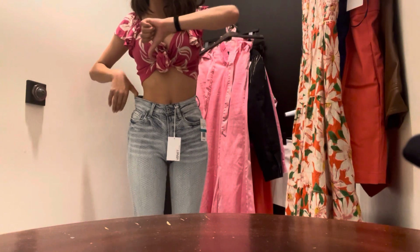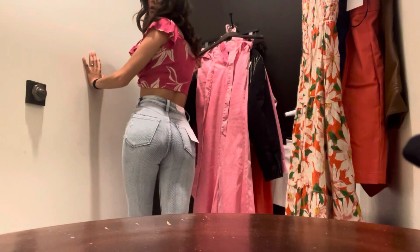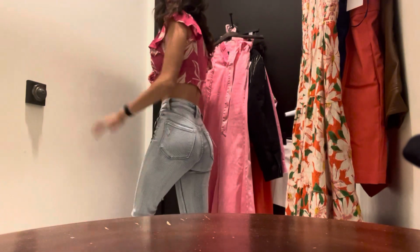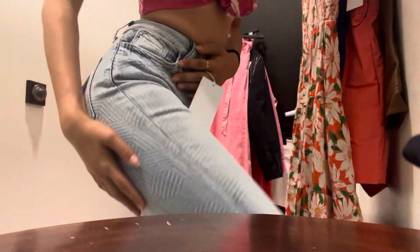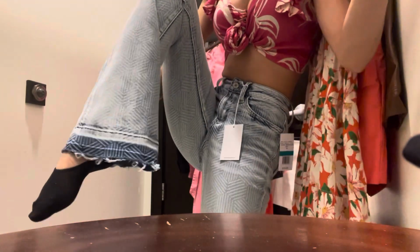Look at these. They're so pretty. Other than, oh, I didn't like the bottoms though. That was one thing I did not like: how the bottoms fit and the waist was too big. Those were the two no-nos for me. But look at this pattern. This pattern is so pretty.